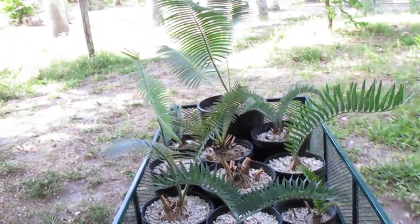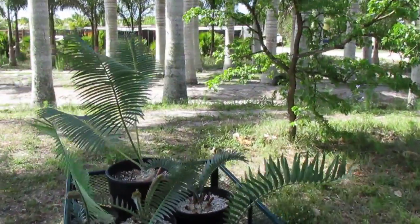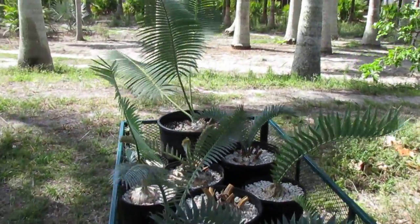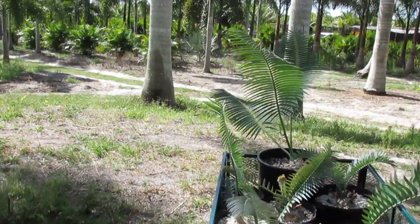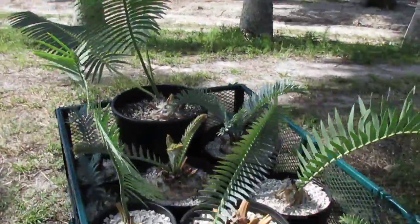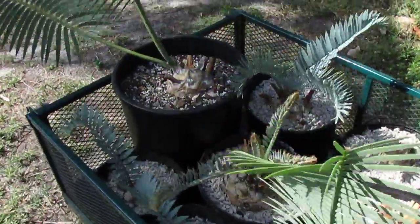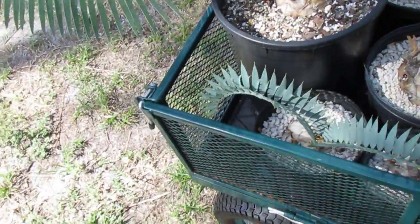I need to make sure that when these guys leaf out, you leaf them out in some sun. You don't want a shade-grown plant. So wow, this is really something. We have Inopinus here and here next to each other. We have Trispinosus, two different types.